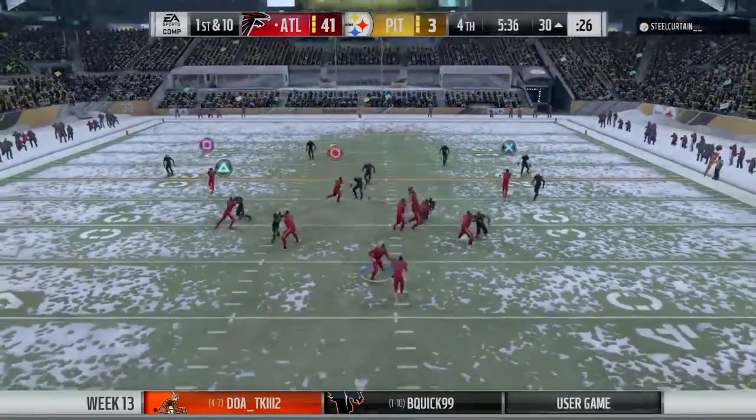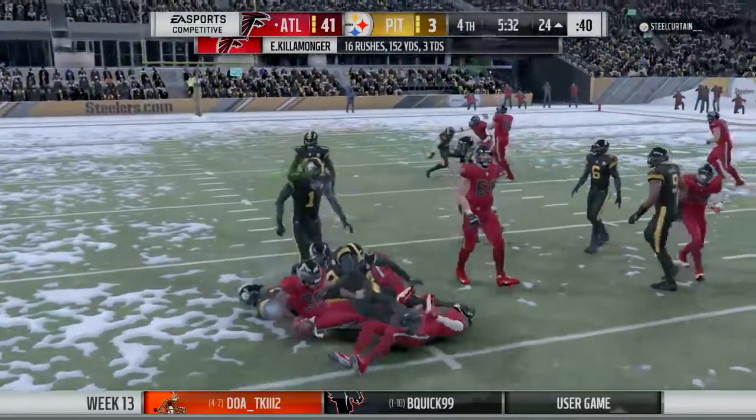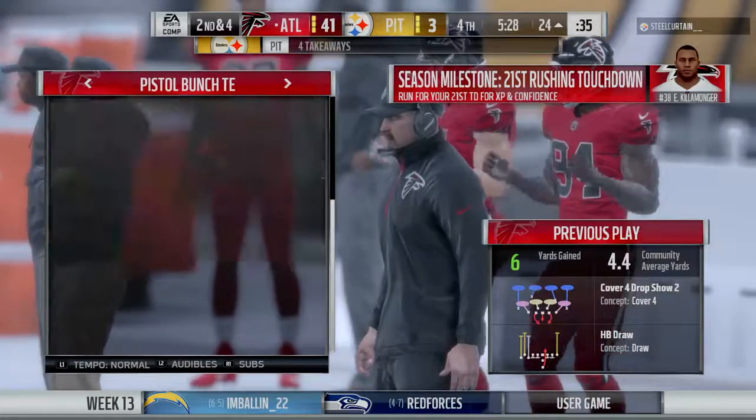Yeah, so don't wave your arms, right, as a receiver if you're not wide open. Got to know that you're open. Otherwise, just don't do it. He'll get a nice chunk there on the first down run, and it's 2nd and 4.